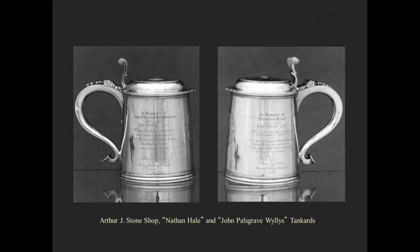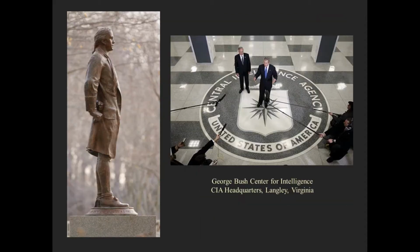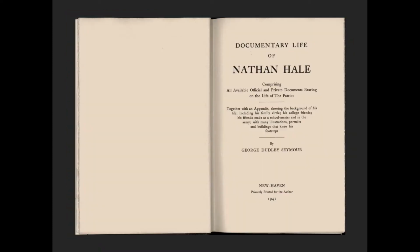He has tankards made in their honor. And then, of course, the Hale statue has a long life, including being outside the CIA headquarters in Langley, Virginia, now called the George Bush Center for Intelligence. I'm sorry, I couldn't resist that.